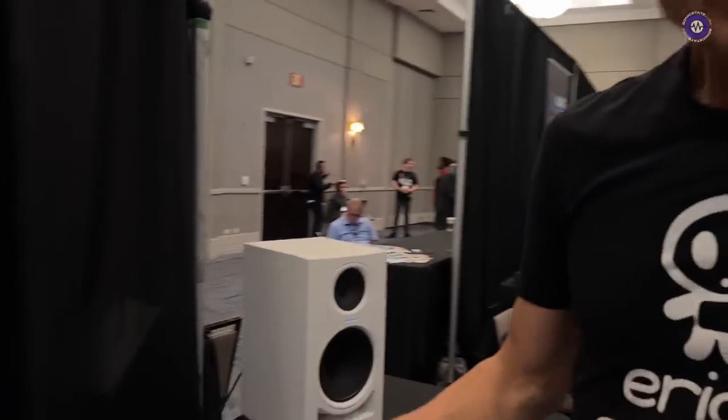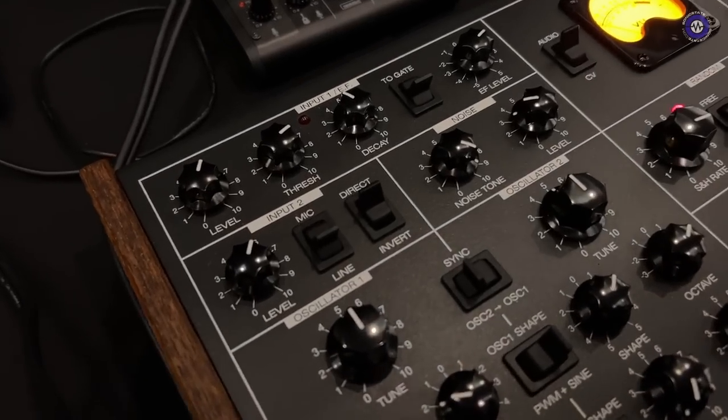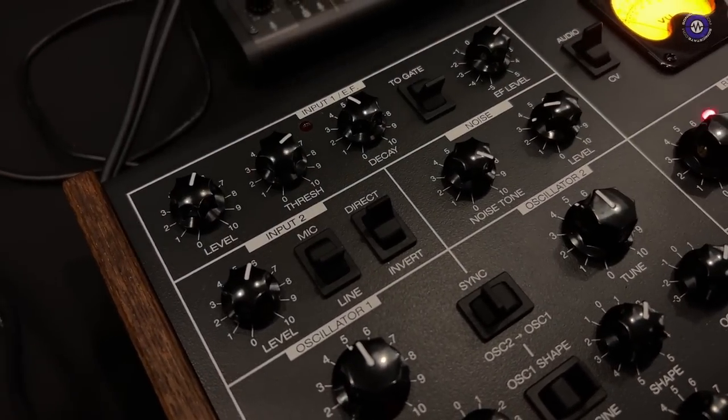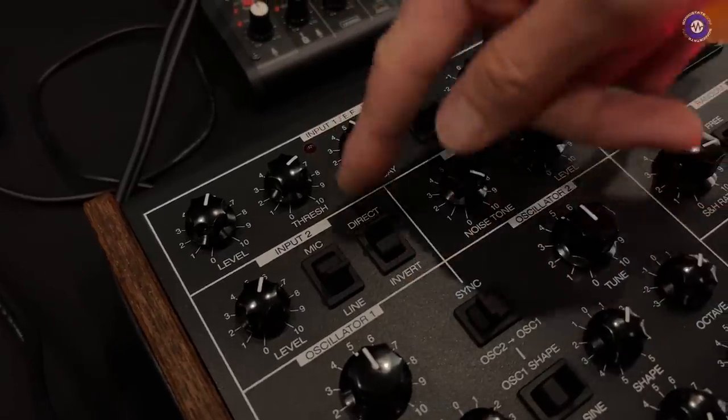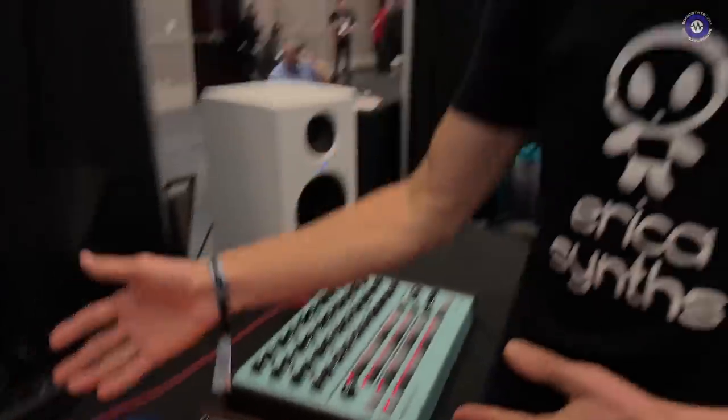So how many inputs? It has two inputs. One is with an envelope follower and one is with inversion. So with the inversion option, you actually can make stereo panning, because you can invert any CV via this input and do panning if you wish and so on.